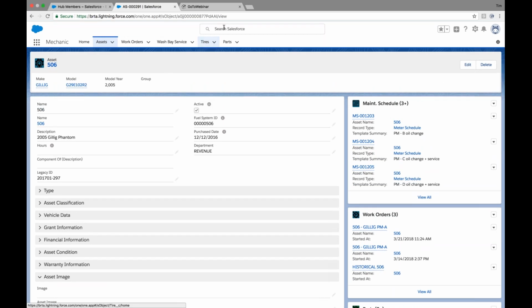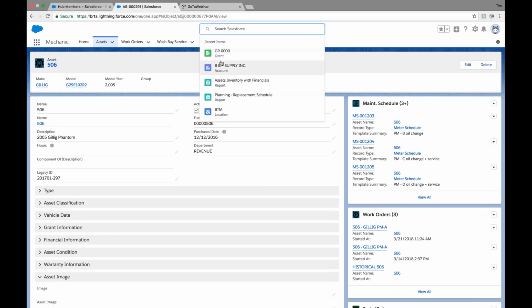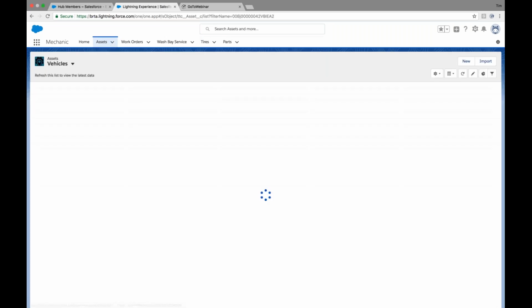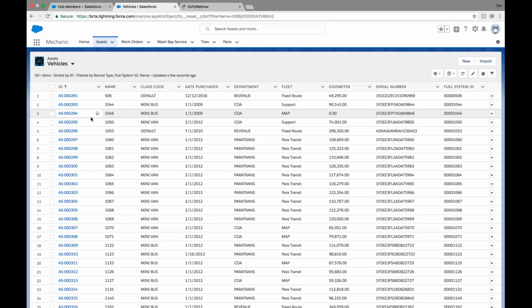Again, I can search for an asset here, whatever it may be. I can also create lists, what we call list views. So if I want to see only my vehicles, you can start to see only vehicles. If I want to see only my facilities, only my equipment, only my infrastructure, say you're a light rail operator. So all that data can be easily brought into the system.